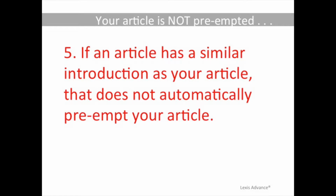5. If an article has a similar introduction as your article, that does not necessarily automatically preempt your article. Authors cannot write in a vacuum, so articles on the same topic will have similar histories or initial explanations. You should think of the introduction as the foundation of a house. It is fine that your article has a similar foundation as another article, as long as the rest of your article is written or built in a different manner.